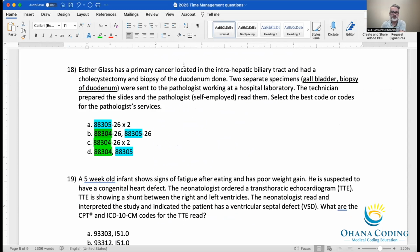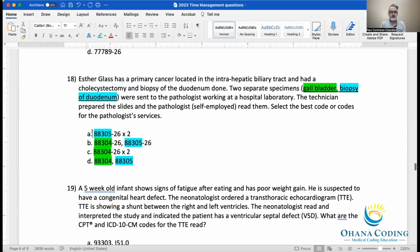Actually, here, I'm going to color code this because of issues with the modifiers and units. Gallbladder is 88304. Biopsy of the duodenum is 88305. So we know Alpha is out because that only has 88305. And we know Charlie is out because that only has 88304.